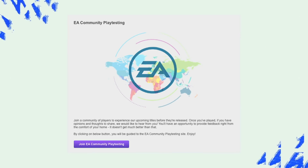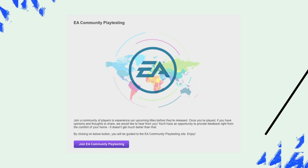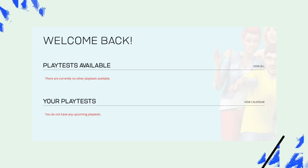And the third thing you can do in this EA portal is going to be apply for community play testing. We're not too sure if this is exactly how you're going to be getting access to the beta, but it's worth a shot. You're not going to be losing anything if you do try it. It's on the left hand side, the menu, community playtesting. Then you just sign in, agree to the terms, and then it is going to pretty much come up with this screen. And right now, of course, it isn't going to say anything is available, but maybe it will become available next week. So that's worth it already.